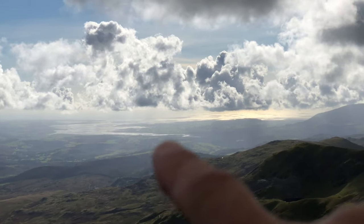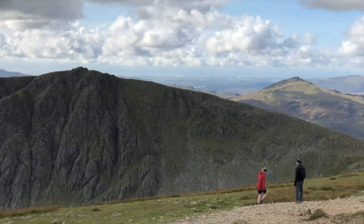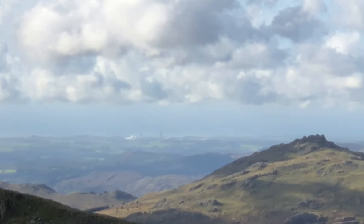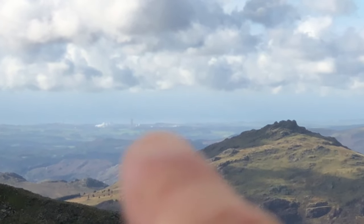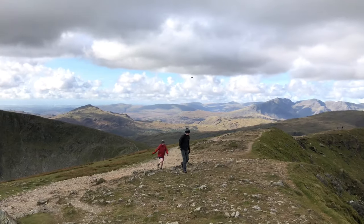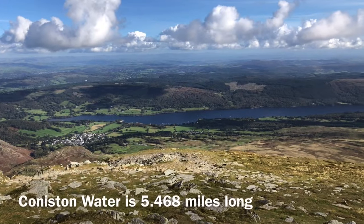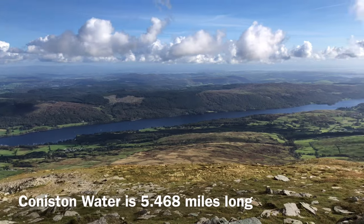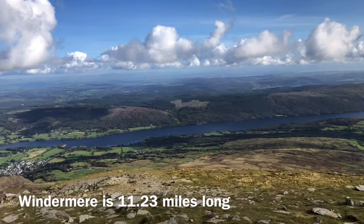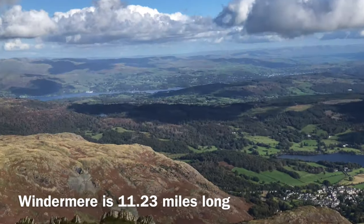There's Grange-over-Sands and Morecambe Bay. Right over there is Sellafield. There's Coniston Water all the way along there. You can also see Windermere. Just there.